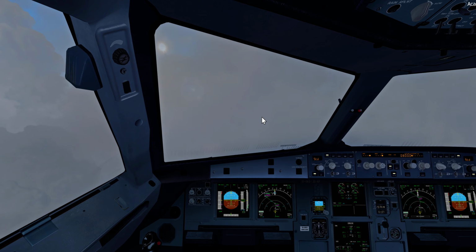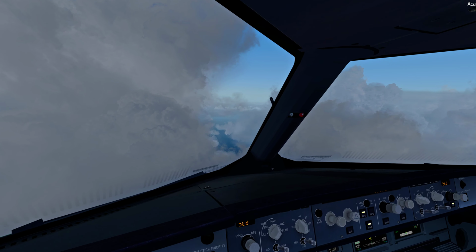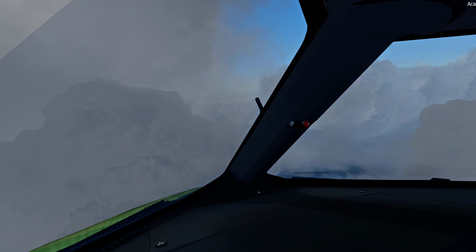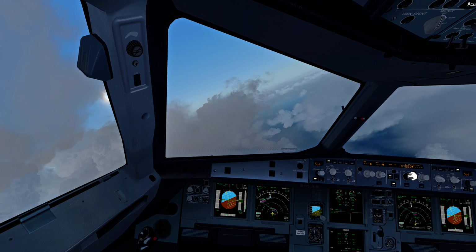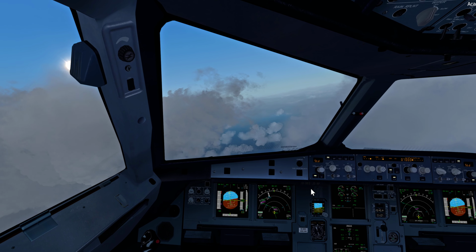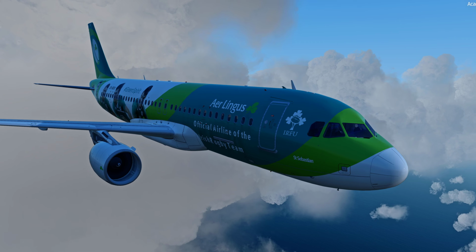Technically, 6 degrees Celsius is below that 10 degrees Celsius mark where we would consider using anti-ice. But I think we're fine. If I'm not mistaken, the FSLabs does have an ice detection system, so in that event we'll switch it on. Can't see anything here on the marker either, so I think we're good here for now. Beautiful livery.